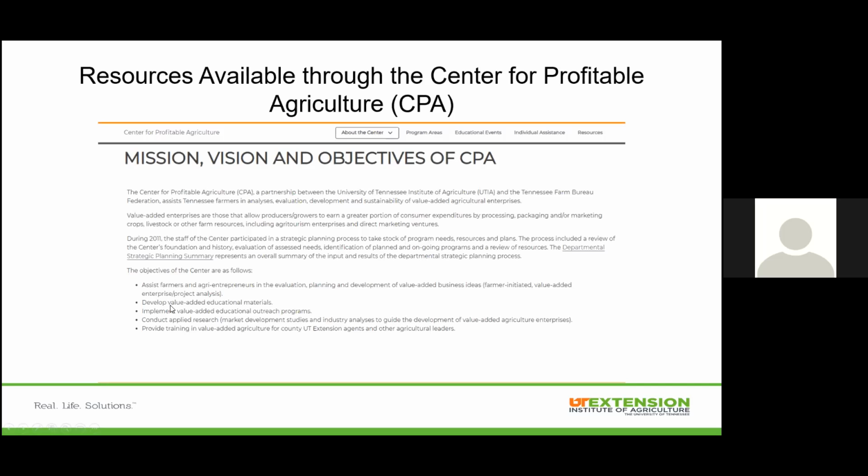Also, in our office, we develop value-added educational materials. We've got a lot of good educational materials on our website. Hopefully you've seen some of those in some of the other meetings that you've been involved with. Our specialists here spend a lot of time developing those materials, writing them, getting them published, and trying to keep them as timely and updated as we possibly can, for some good resources that you can have as well.